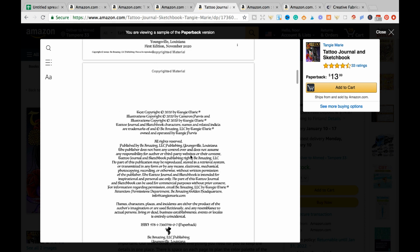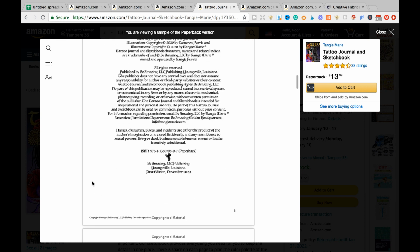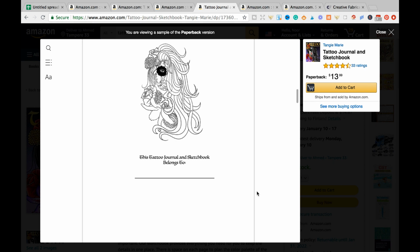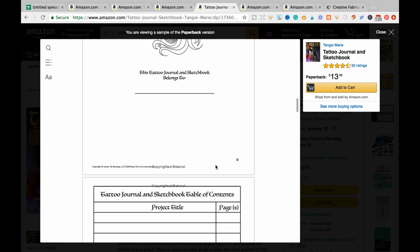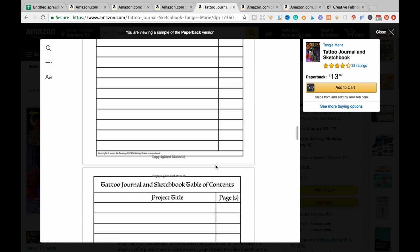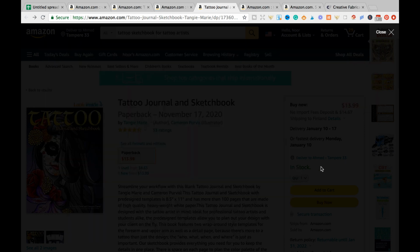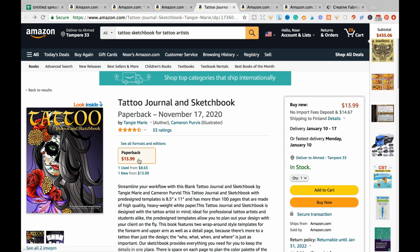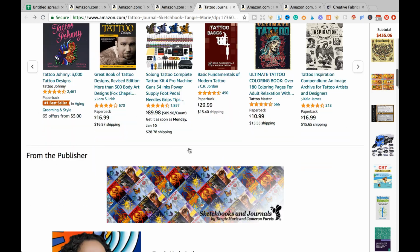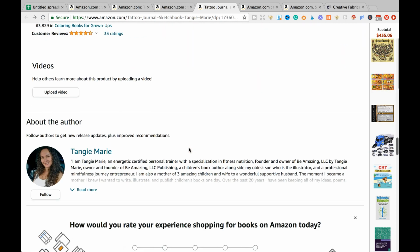We've got the front cover, we've got a page dedicated to the all rights reserved. Now I usually don't add that much when it comes to the copyright protection. Also, this tattoo journal and sketchbook belongs to, again, now some customers don't like that, but it's up to you whether you use it. So as you can tell, the interior is extremely minimalistic. It's just basically a logbook with some fields, and it's more like created using Excel or another program that's quite similar to that. And let's have a look at the reviews here.